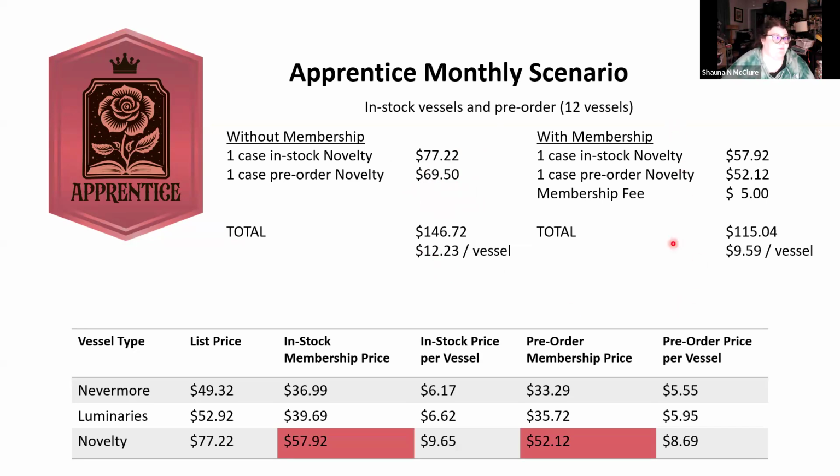But with the membership, remember, this is the cheapest membership, just $5 a month. You're going to pay the $57.92 for the in-stock case, and the pre-order price is $52.12. So your total is $115.04, and that brings it down to under $10 per vessel for the luxury vessels.